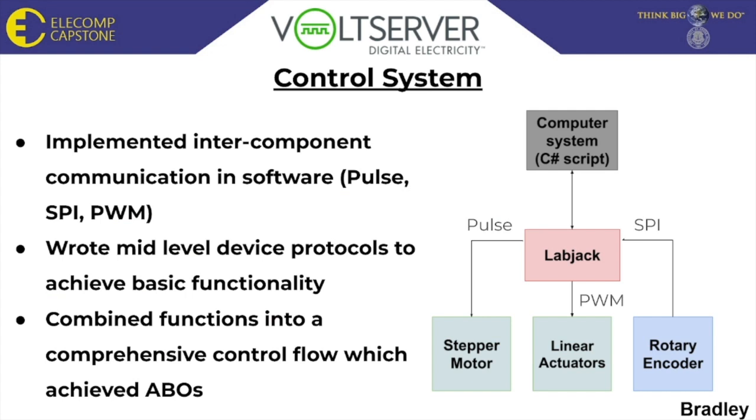Now, the control system has several levels of abstraction. At its lowest level, it is the basic communication signals between the LabJack and our three components. This is a 3 millisecond pulse signal for the stepper motor, which will tell it how many steps to take, and a pulse width modulation signal to the linear actuators, and the width of that signal will determine how far for the linear actuator to extend.